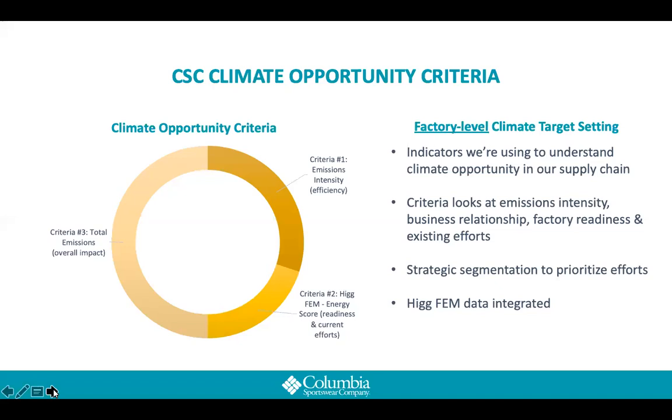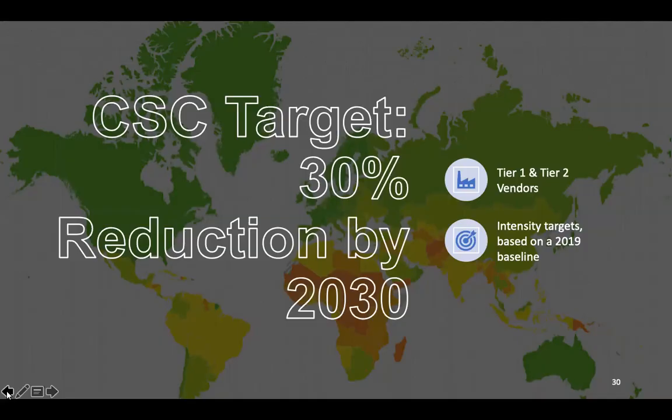And the strategy leverages, go back. Almost done with that one. These are intensity targets. So they're intensity targets and they're based on a 2019 baseline.